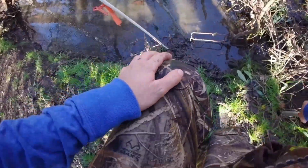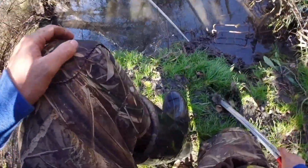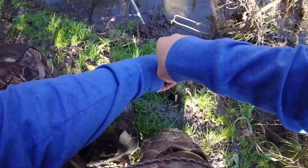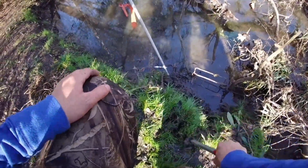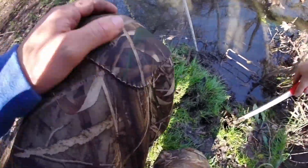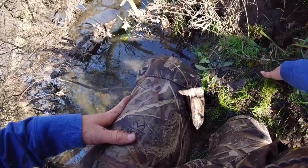And then I'm going to see if I can use my, didn't bring a shovel. I'm going to see if I can use my trap setters to make this a little bit more gradual. Get in here and pry some of the stuff out of here. All right. There's a rock right there. All right, I'm gonna slick it up a little bit with my boot. Kind of make it look a little bit more like a slide.